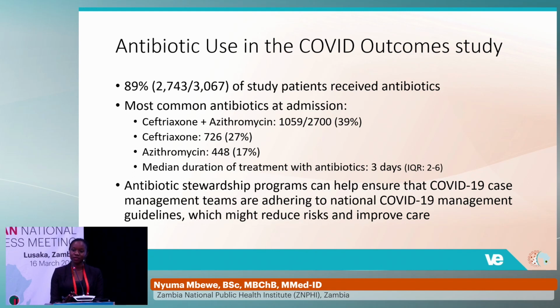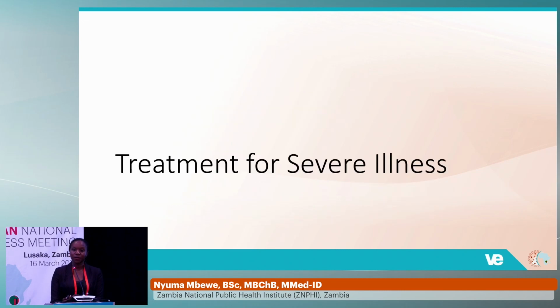However, if you're just giving the antibiotic for the sake of saying they have COVID and you want to give them something, that's why we do now have these outpatient therapies.